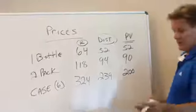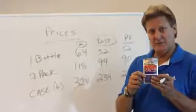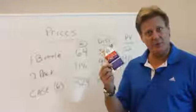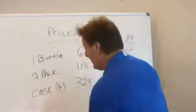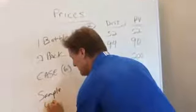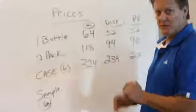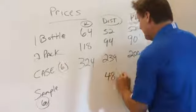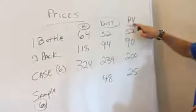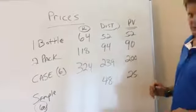We also sell it in a sample pack. This is 12 capsules in a pack in case you want to give somebody a 4-day supply to try the product. You could pass out samples. We sell the samples in a case also, but that's 6 packs. So you get 6 packs of 12 capsules for $48. The samples only carry a $25 product volume, so 25 commissionable points. This is the pricing for KloNia.